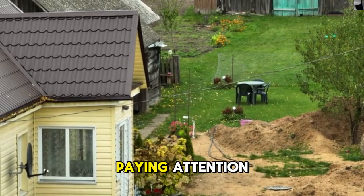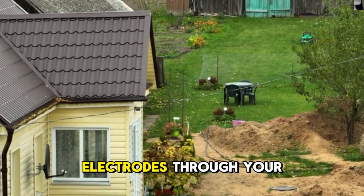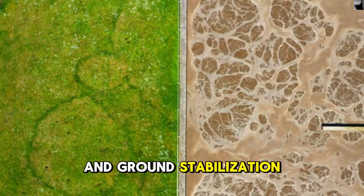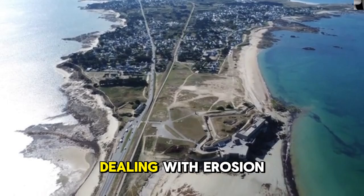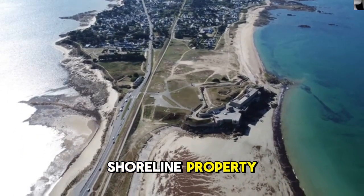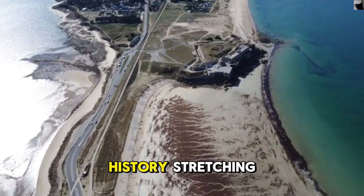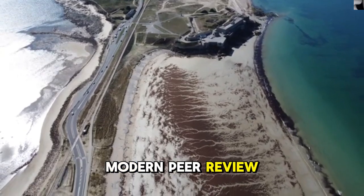For homeowners and builders paying attention to where this is headed, the practical takeaway isn't that you'll be running electrodes through your backyard next year. It's that permanent, expensive, carbon-heavy solutions to erosion and ground stabilization are no longer the only option in the pipeline. Coastal municipalities dealing with erosion, marine construction firms, and anyone maintaining shoreline property have a genuinely lower cost, lower carbon alternative on the horizon, backed by a functioning U.S. patent history stretching back over 4 decades, and now confirmed under rigorous modern peer review.